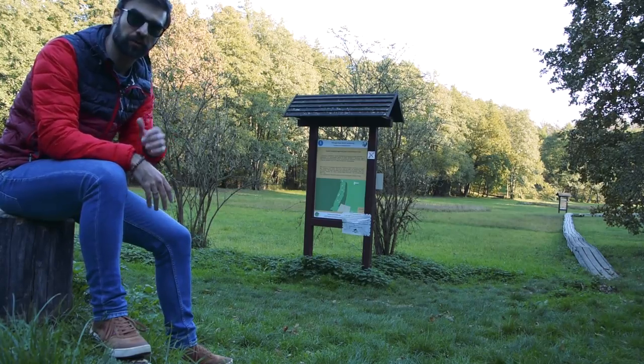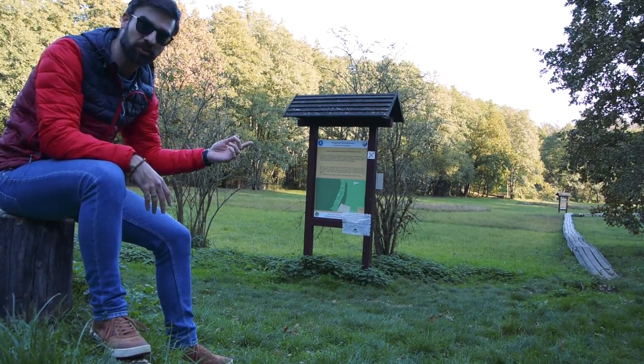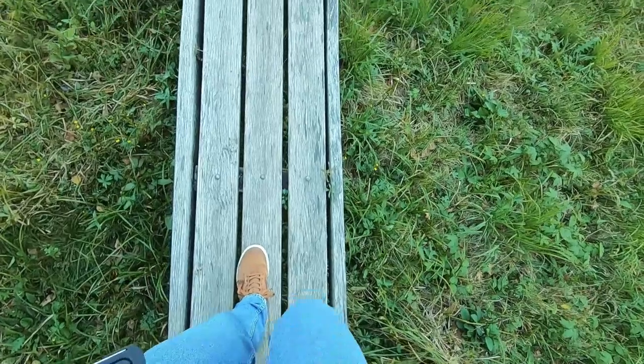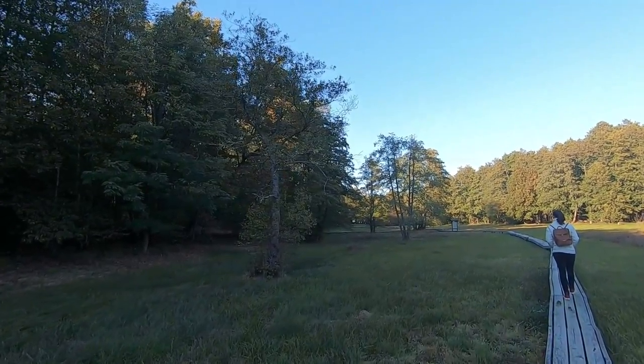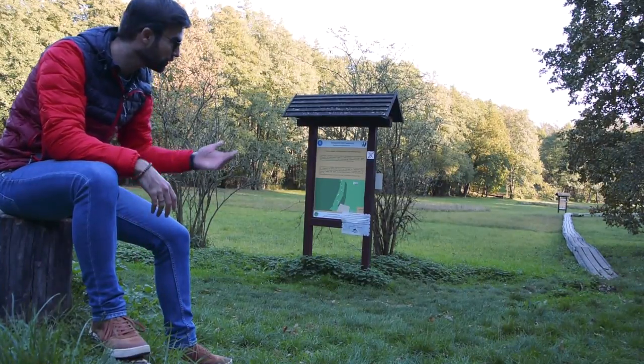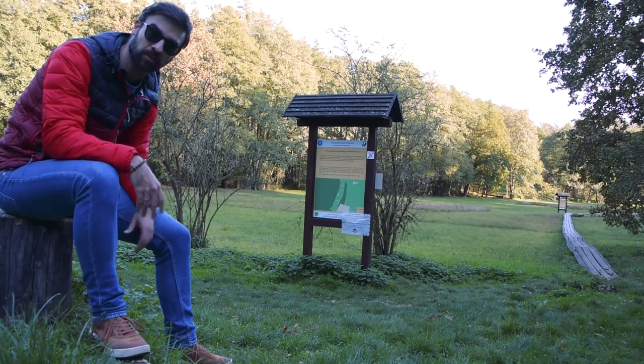That concludes our little visit here in the marshlands. Going through this pass makes it a very pleasant experience, actually, and I would highly recommend for everybody to also come here if you are in the region.